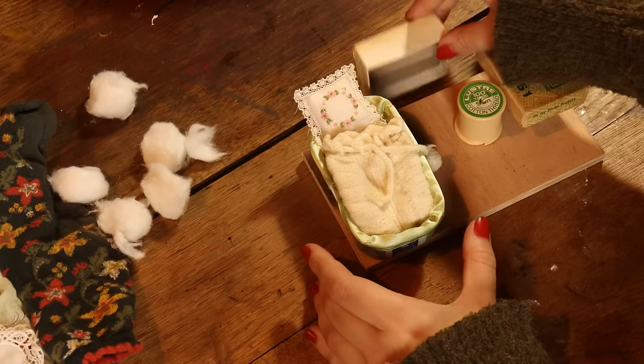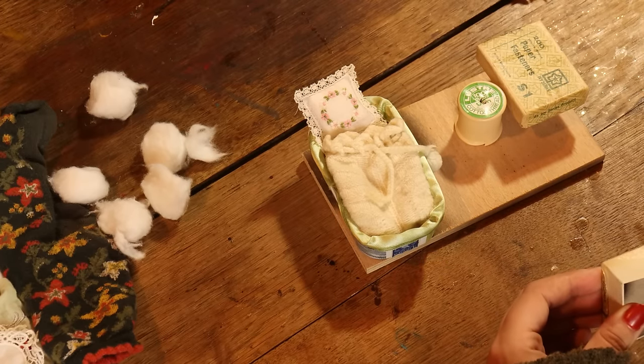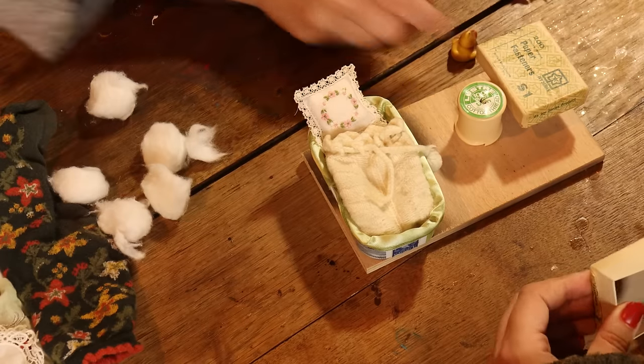I think we should. Well, I don't know. I think it's a little rubber duck. Would she have the little rubber duck?